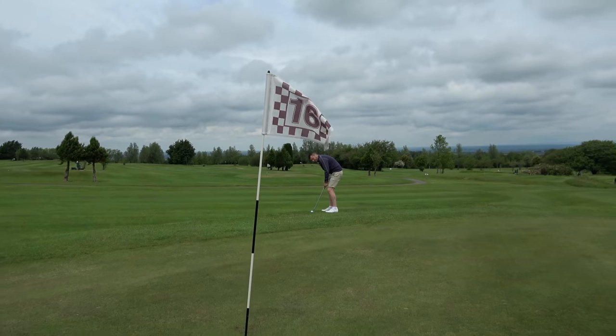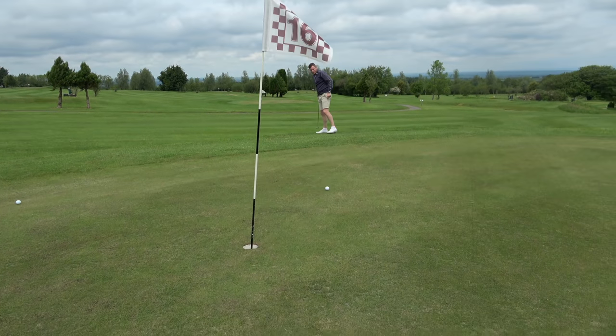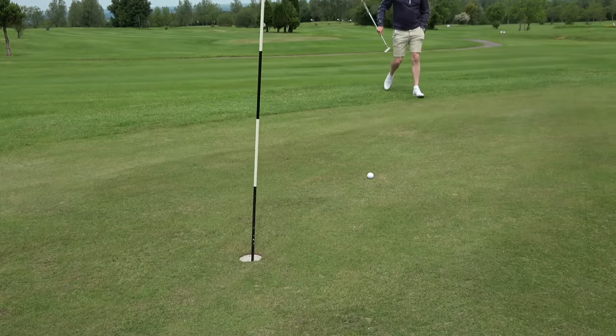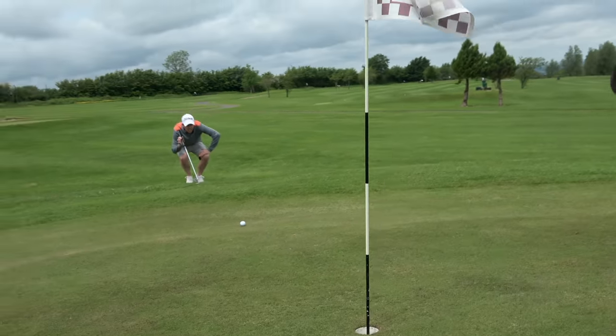Oh. Quite a lot of fringe to go over. Maybe 2 yards or so. Come on, Bernie. Stow it up. Up you go. Yeah, you left it short. Four wins it. Four halves it. That's nowhere near.